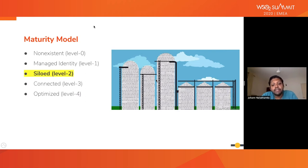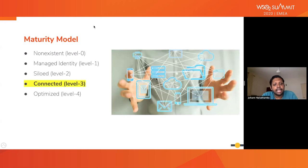And sometimes even after those processes, you will fail to find any kind of correlation among the profiles of your customers. In this phase, organizations start worrying about CIAM systems. They will see the benefits of building a connected CIAM system and also see the challenges in the current system in order to get to that level. So that next level is what we call the connected maturity level. That's level three.